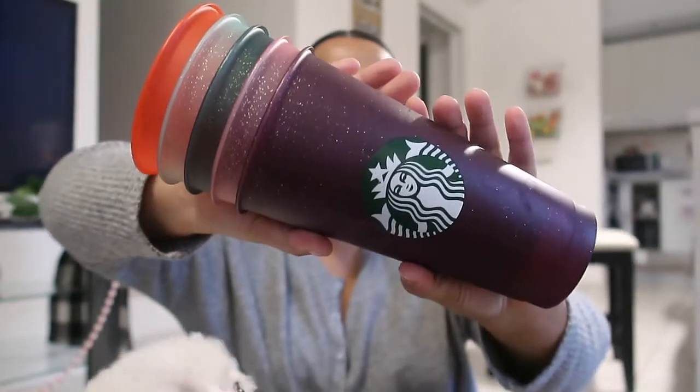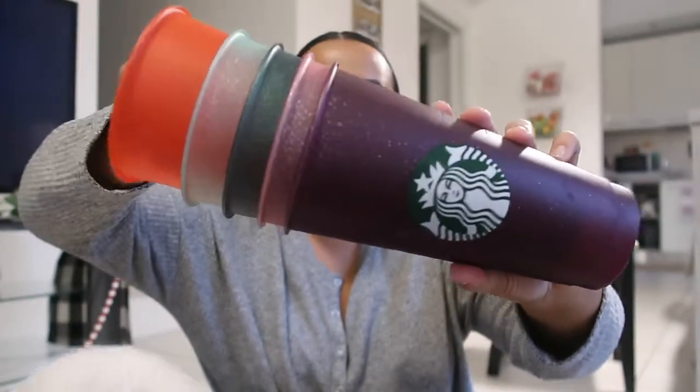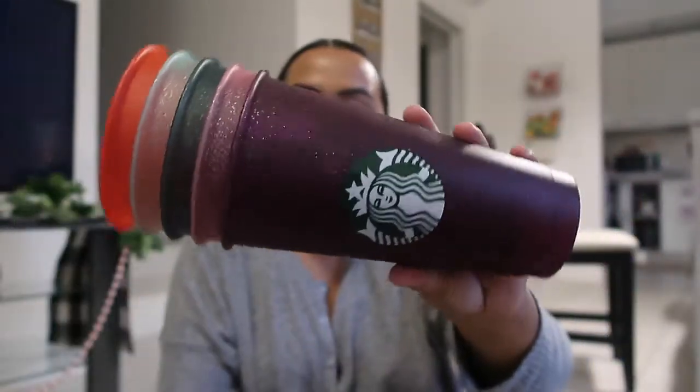The babies I've been waiting for. My glitter Starbucks tumblers. I'm so excited. Look how gorgeous they are. I can't wait. All right, guys.